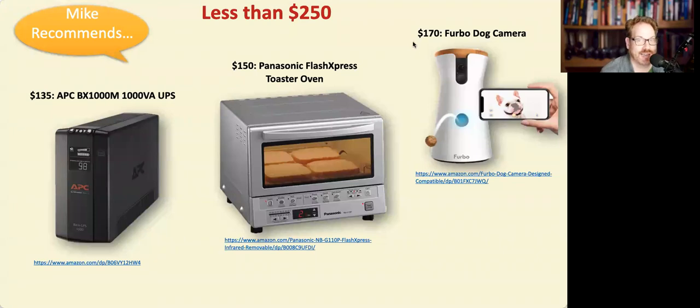The next item that I'd like to talk about is for the kitchen. It is a Flash Express toaster oven from Panasonic. Now, I know a lot of people are talking about air fryers, and I love my air fryer, but this was my first appliance love.